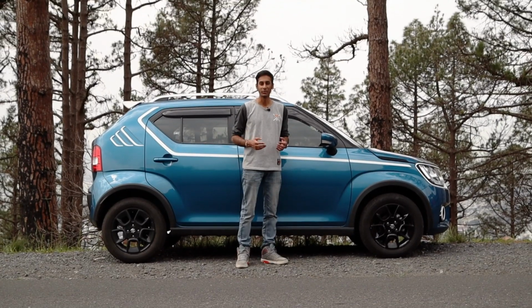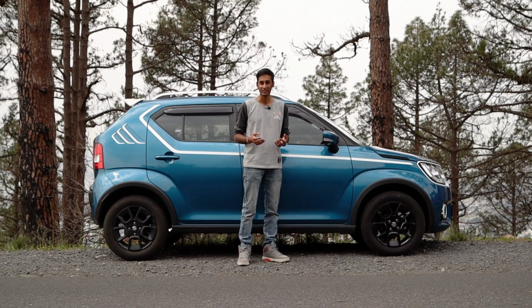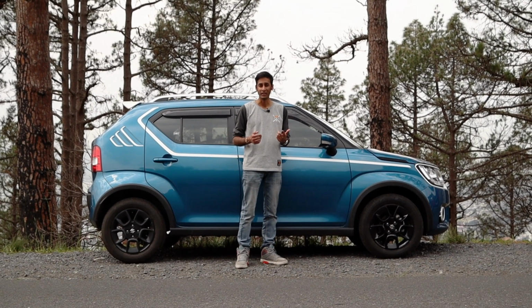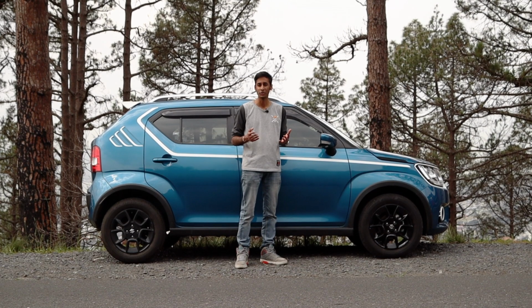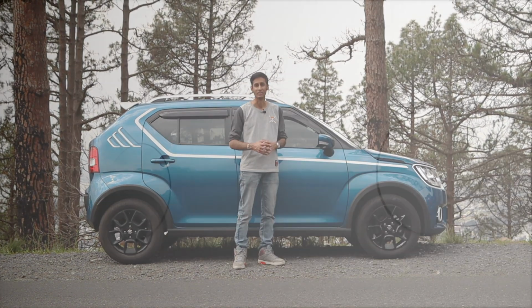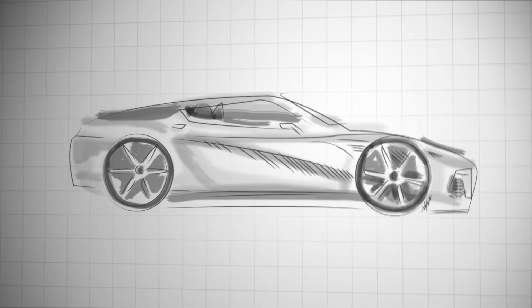After spending 6 months with the Ignis, I can comfortably say that it is a very competitive product. It offers an entertaining drive and very decent standard spec. To be honest, under the 200,000 Rand mark, you are going to struggle to find something that is a better deal than this.